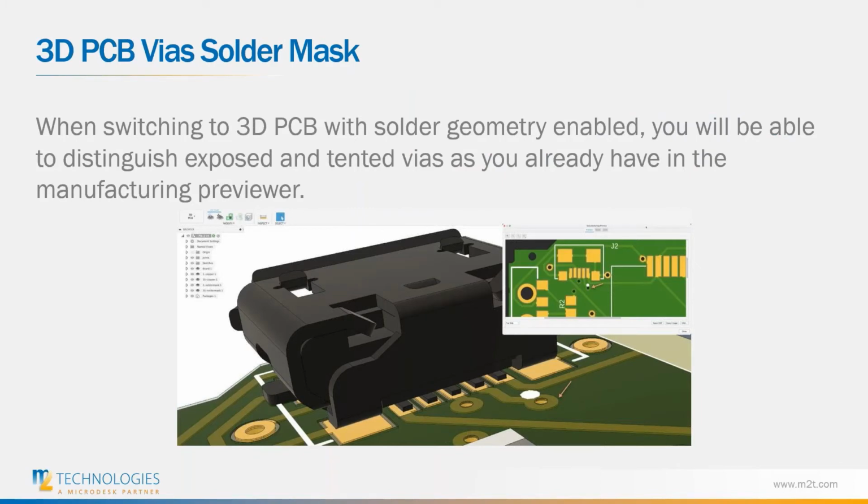Next is our change to the via solder mask in the 3D PCB. It's been changed so that you now can actually visually tell the difference between the tented vias and non-tented vias within the 3D space as well as on the 2D schematic.